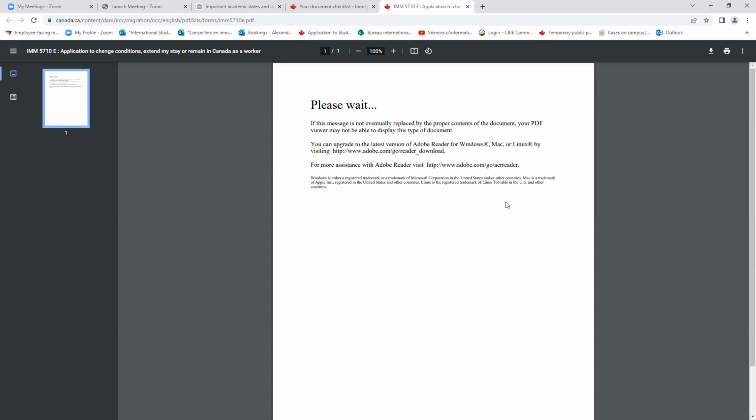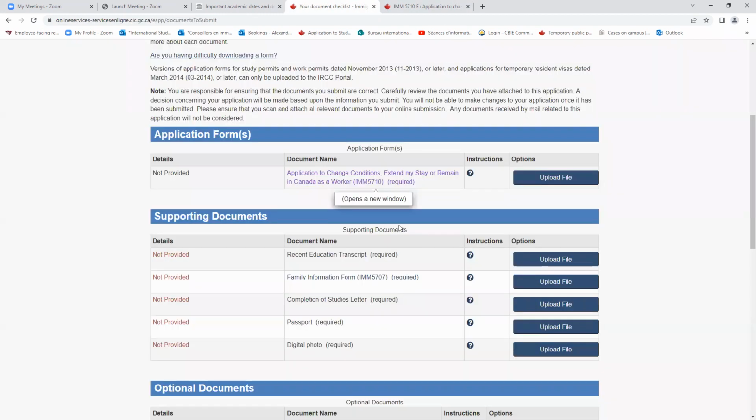So to download it, you have two options. Either from this screen, you can just download right here, or if you go back to your document checklist, you could right click and save link as. So those are the two options to download it. I've already downloaded it, so I'm going to go ahead and open it, and then we can go over the form together.